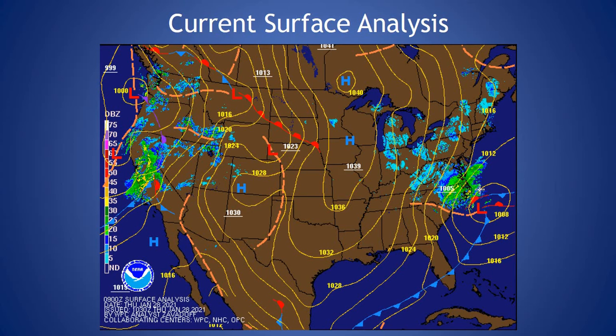Looking at our current surface analysis, we have this area of low pressure off the Carolina coast, seeing that snowfall across the region, seeing some breezier conditions come in for later this morning into the afternoon hours. Did have a wind advisory out early this morning, was able to cancel that just recently. Most likely we'll have to reissue here in the next hour or so, as winds should pick up as this area of low pressure moves off the coast and a strong area of high pressure builds in behind it.